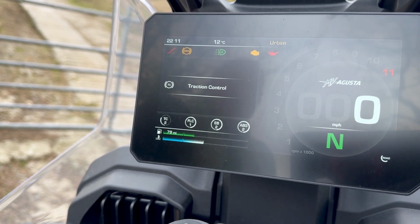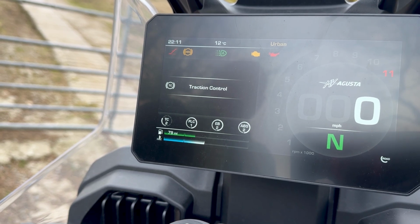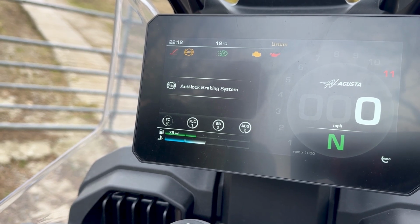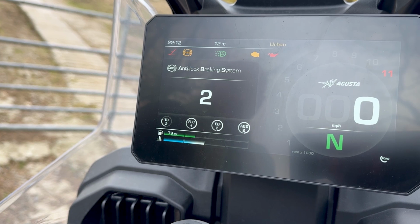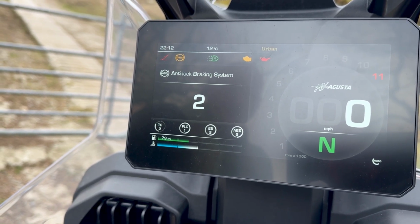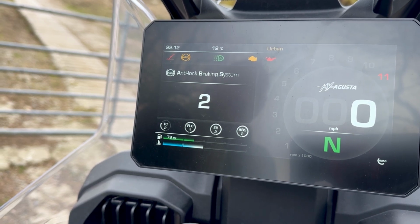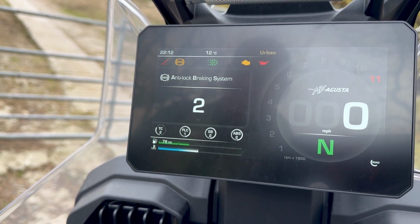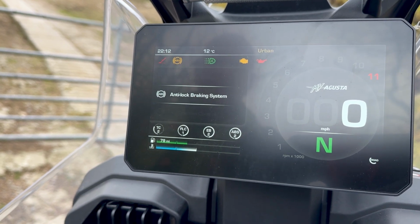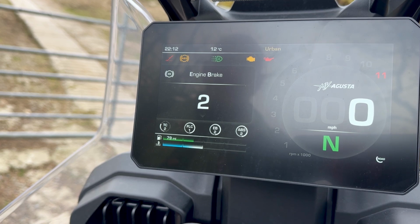So these are the things you can go through. And when you get to traction control, anti-lock braking system, whether you can actually change that. Oh, you can. Hang on, let's see if I can do that. Okay, so that's the level of the anti-lock, and we go up and see engine brake, maximum engine braking.